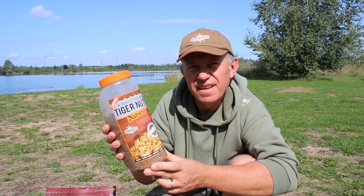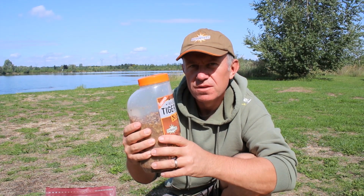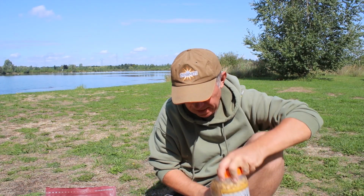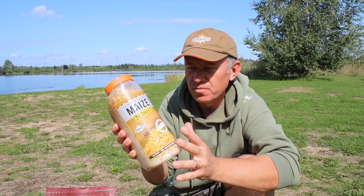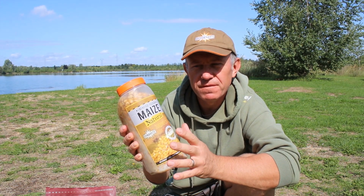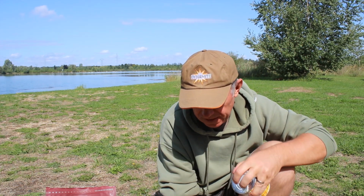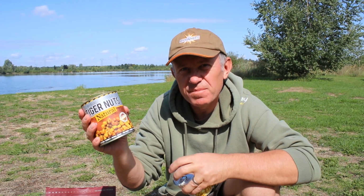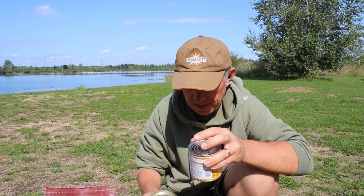So, yeah, and they see quite a bit of tiger nut in here because of the crayfish problem. So yeah, chopped tigers. A bit of maize. Been putting a bit of maize in, not a lot, just a little bit. You know, just a bit of colour in that, bit visual. Help with the hook baits as well, which I'll come to. Then you've got your whole tiger nuts. I've been putting a few in, not too many, and then using the fake tiger nuts on the hairs because of the crayfish in the lake here.